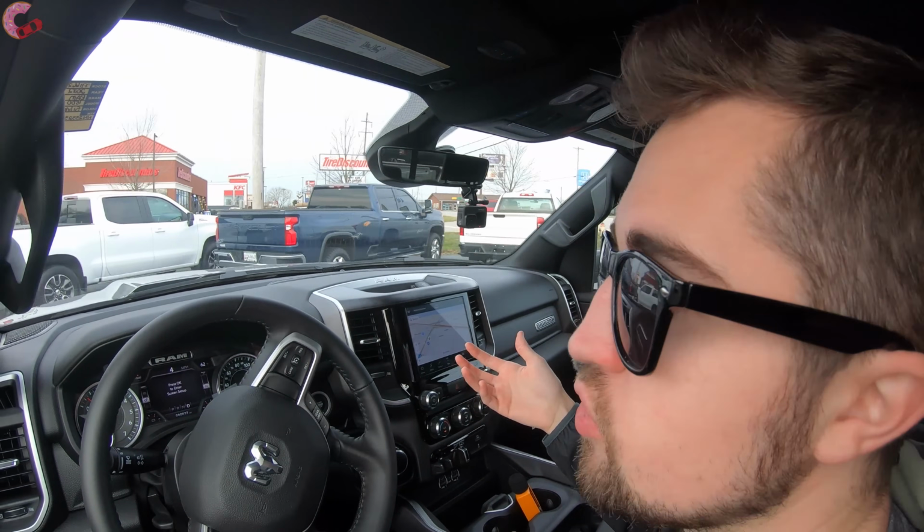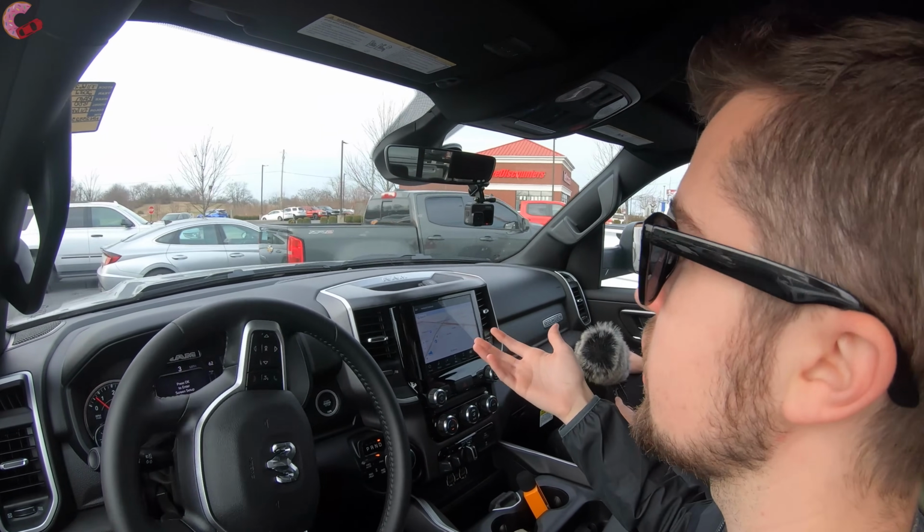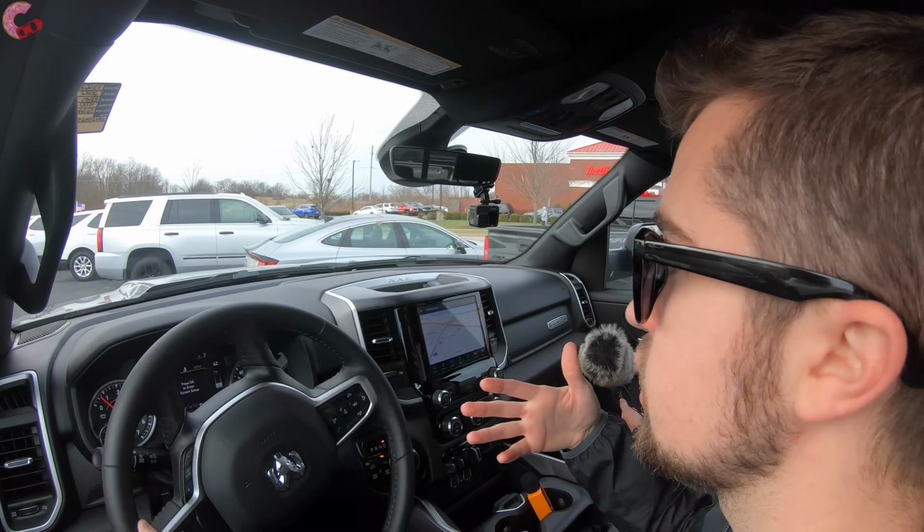But overall, after spending some time with this Bighorn, I can really see why this is such a popular trim level for the Ram lineup. It really occupies a sweet spot of value and pricing. And you can also get it in a lot of different ways. You can get cheaper versions, or you can add as much equipment as you want to customize it any way you like.